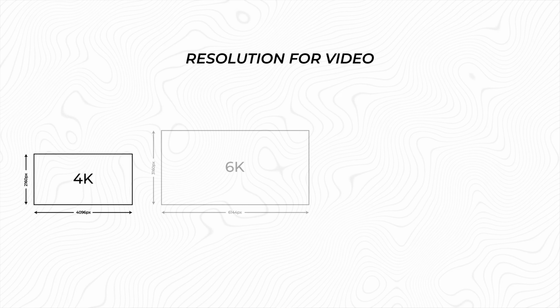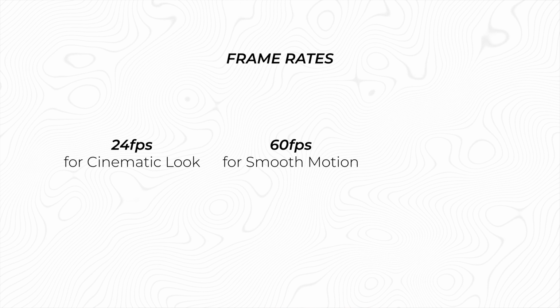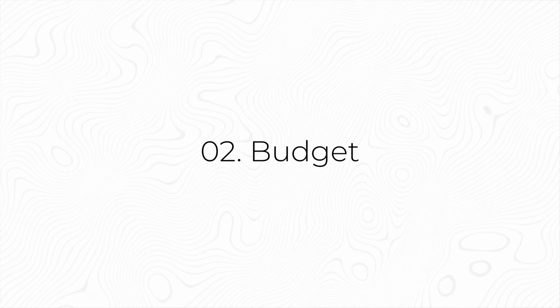For videography, look at cameras that support higher resolution video recordings like 4K, 6K or even 8K. Consider frame rates as well. 24 frames per second for a cinematic look, 60 frames per second for smooth motion, and higher frame rates for slow motion footage. Additionally, check if the camera offers features like log profile or raw video, which provide greater flexibility in post-production.